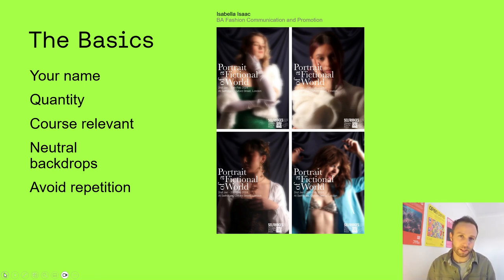So some basic qualities of the portfolio. Please put your name on your portfolio. We look at thousands every year, so it really helps us to know whose work we're looking at. In terms of quantity, we recommend 12 to 15 pages or slides. It needs to be course relevant as well. So make sure that the nature of the work ties in with that subject you're interested in. We have a list on our website of the typical types of work you might want to include for each subject. So do have a look at that if you're unsure.